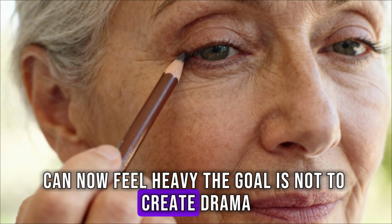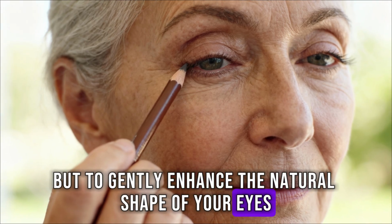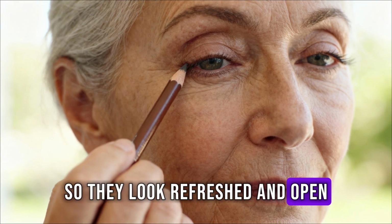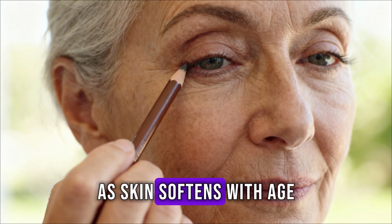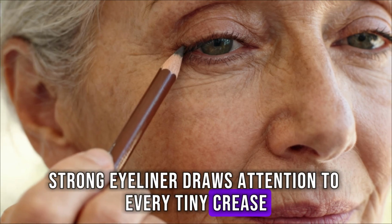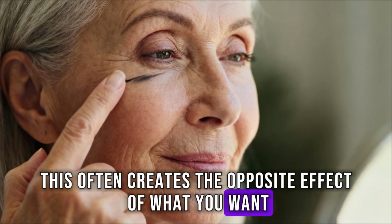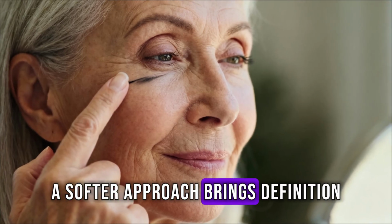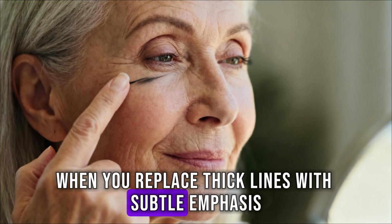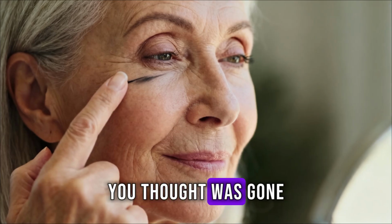The goal is not to create drama, but to gently enhance the natural shape of your eyes so they look refreshed and open. As skin softens with age, strong eyeliner draws attention to every tiny crease. This often creates the opposite effect of what you want. A softer approach brings definition without adding weight. When you replace thick lines with subtle emphasis, your eyes regain that lively sparkle you thought was gone.